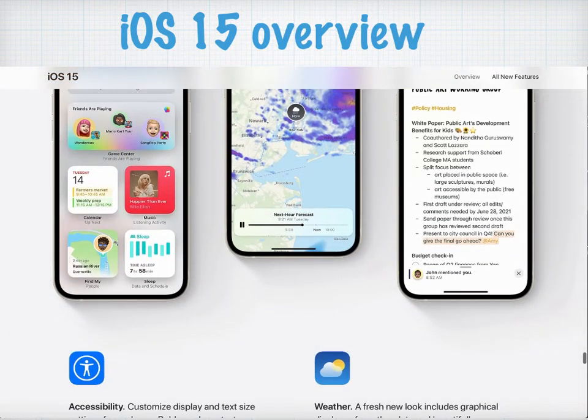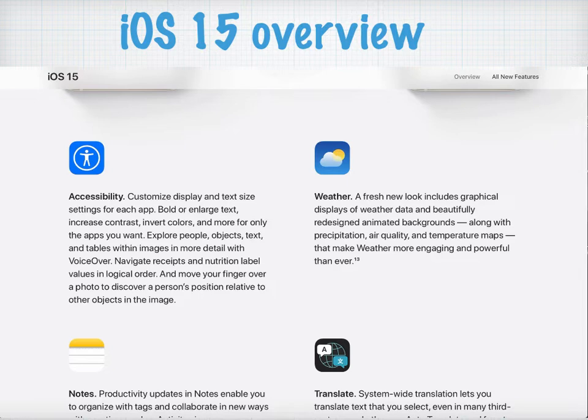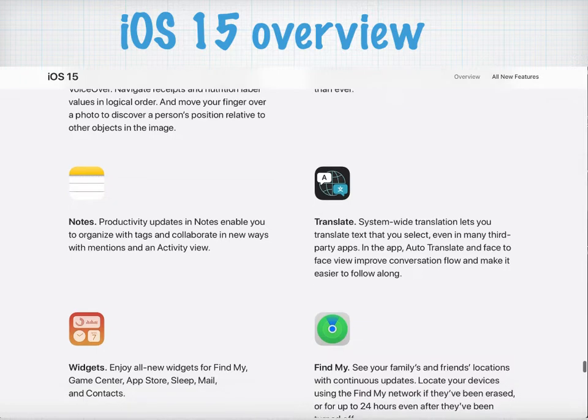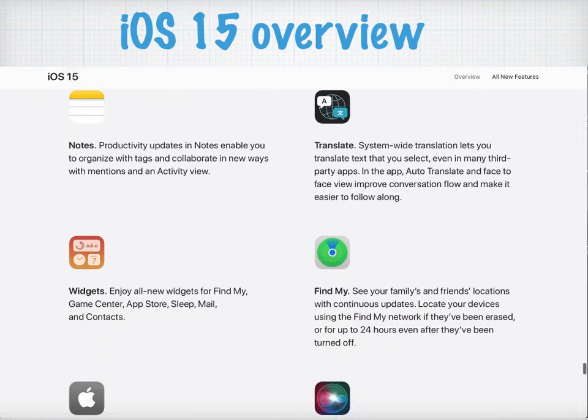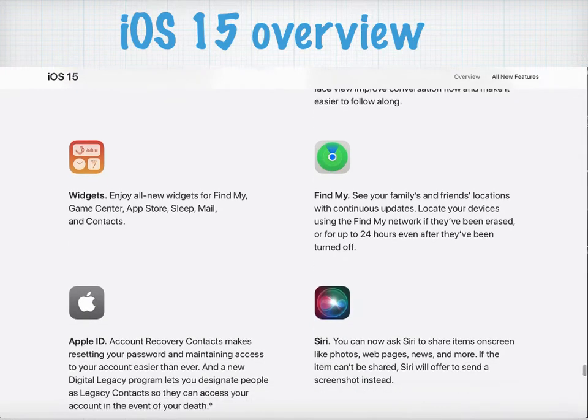There's a lot of other things that are coming out. Weather: Apple bought a weather service, and they've now added that to it. Accessibility: there are a lot of new things in accessibility where you can do a lot of things with your receipts, move your finger over a photo and discover a person's position in there. Your notes have been upgraded. Translate is again improved. It'll allow you to auto-translate a lot of websites you go to that are in different languages.